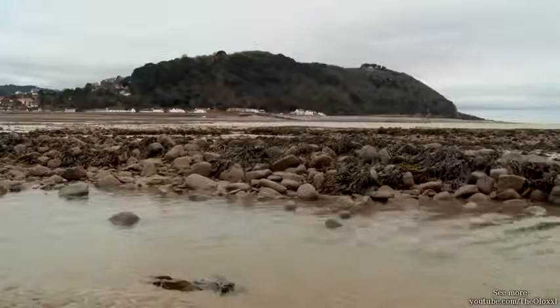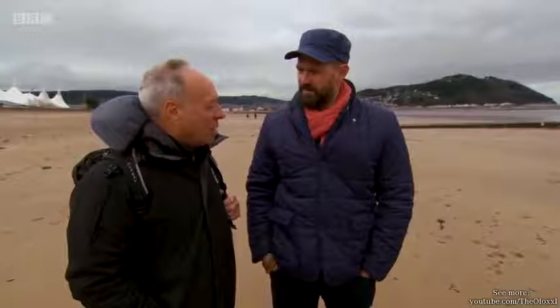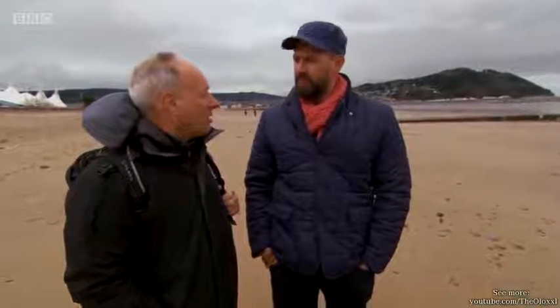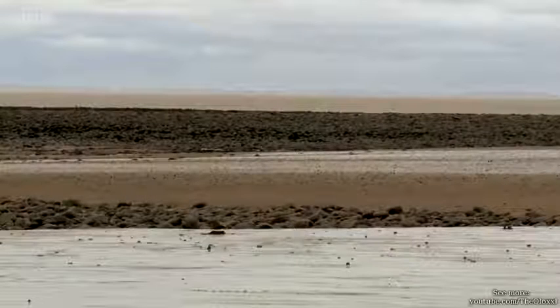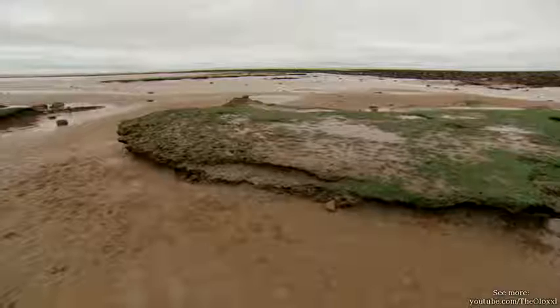The tides are caused by the pull of gravity from the sun and the moon, and a couple of weeks ago the sun and the moon were in a very close orbit to the Earth, and so they suck the sea further out, allowing us to see some amazing stuff that we just haven't seen in 200 years.